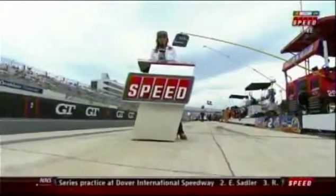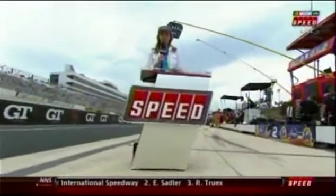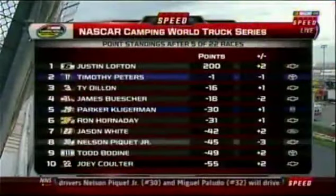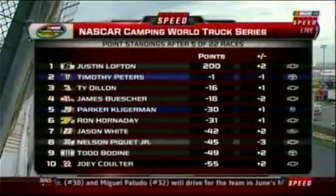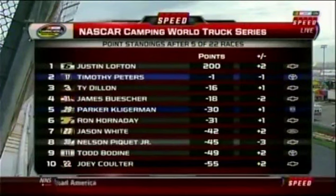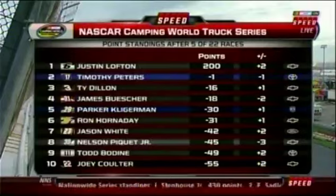Krista? Thanks, Ray. Track position here certainly king. Kevin Harvick is on the pole. Oh yes, Harvick is back to play with the Truck Series boys and girls, and he has never won on this track in any of the 3 series. Keeping with our numbers theme, let's look at our points. Joey Coulter moves up into the top 10. Some of the drivers who fall this week: Nelson Piquet Jr. and James Buescher. Timothy Peters also drops. Justin Lofton is now our series points leader.